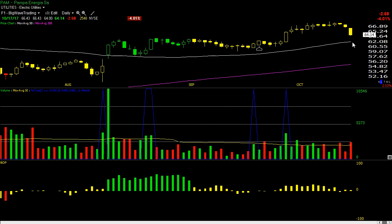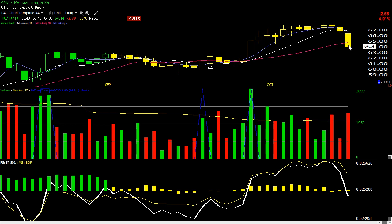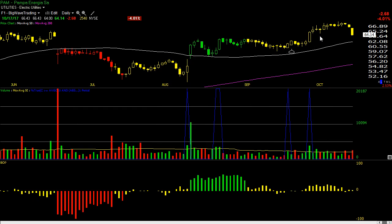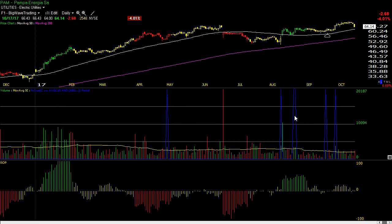And then PAM, this one's very clear cut. PAM closing below the 20-day moving average on above average volume, also cutting through this low right here. Now we're just pressing wrong buttons now that we're past the 10-minute mark. So that's why it's a 50% sell signal. But once again, we're leaving with gains a little over 4%.